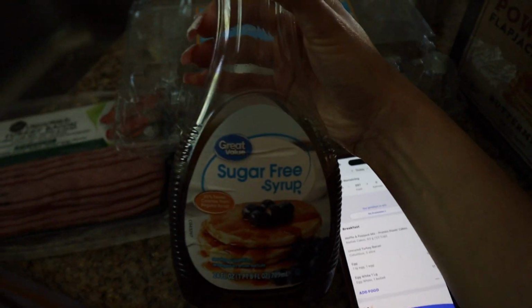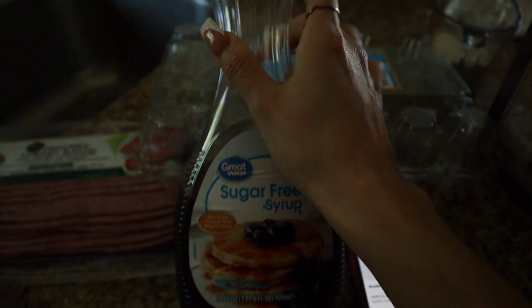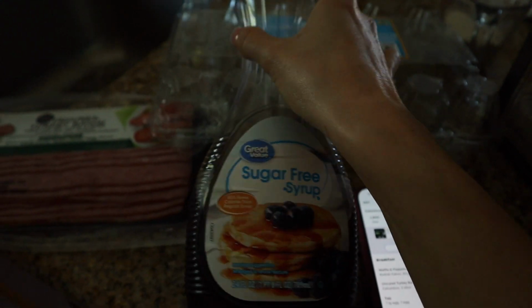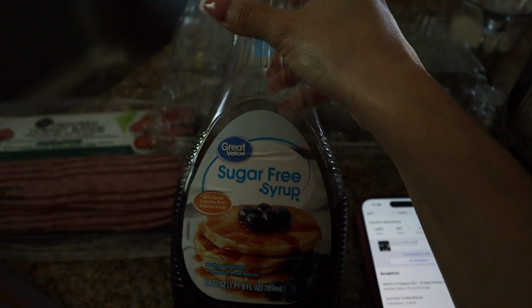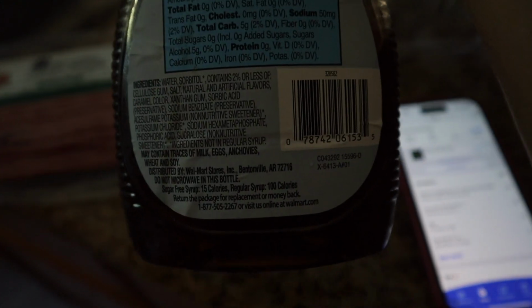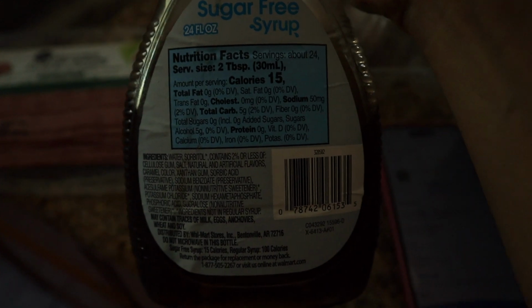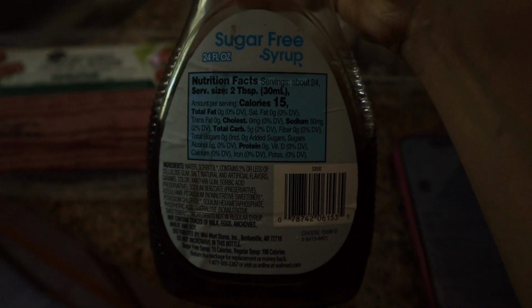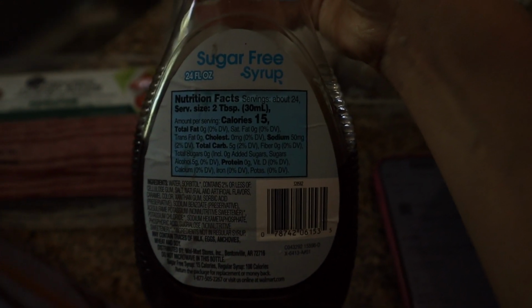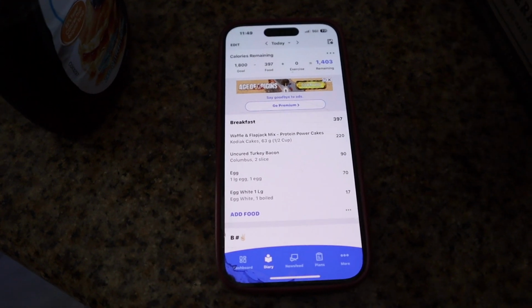Obviously, I'm going to add some sugar-free syrup. You don't want to miss any ingredient, because if you skip the syrup, you're going to start eating more calories than you think you are. It's super important that you know exactly how much you're eating. So this is 15 calories per 2 tablespoons. I'm only going to have 2 tablespoons. Make sure you measure that too, because easily you can be eating 4 tablespoons instead, and that's 15 calories more. At the end of the day, if you add up all those little things that you miss, you're going to be eating more than what you should be eating.